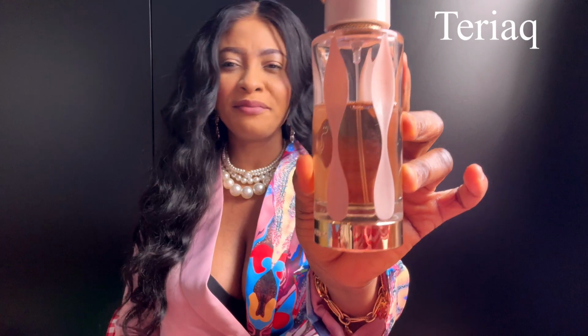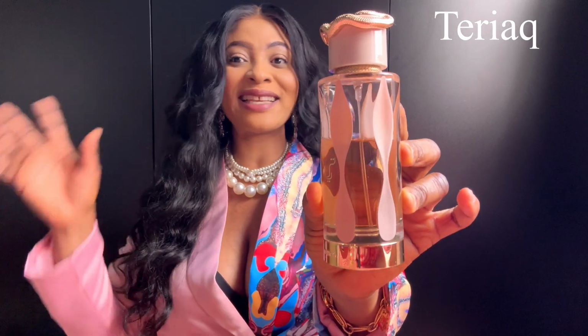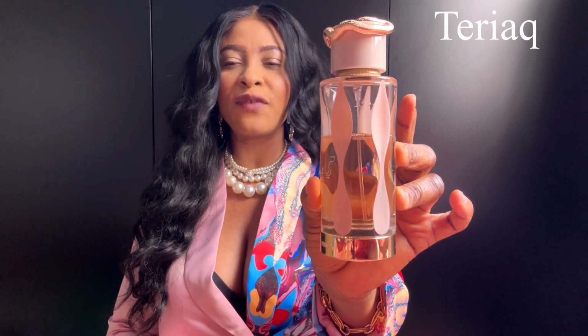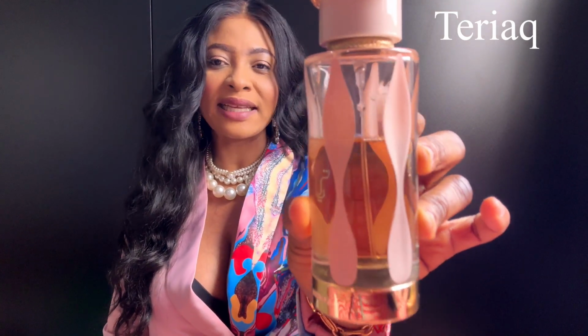So the next one is going to be from Lattafa, and this is Teriaq. This was launched around end of February, I believe, and as soon as I got this one, I went ham on this fragrance. I was always using it, but it's quite a strong one, so in as much as I like to overspray and reapply, I couldn't do a lot with this fragrance, but I think it is quite a decent dent I've made in this Teriaq by Lattafa. It is quite heavily dented, considering that it's quite heavy, and it gives a very intense caramel with that suede and the leather and everything.